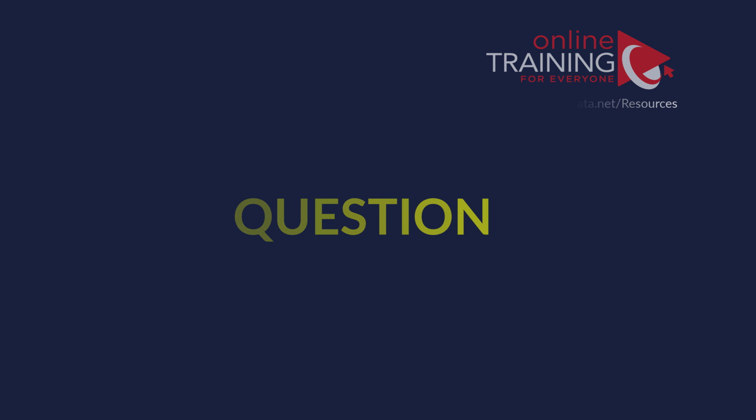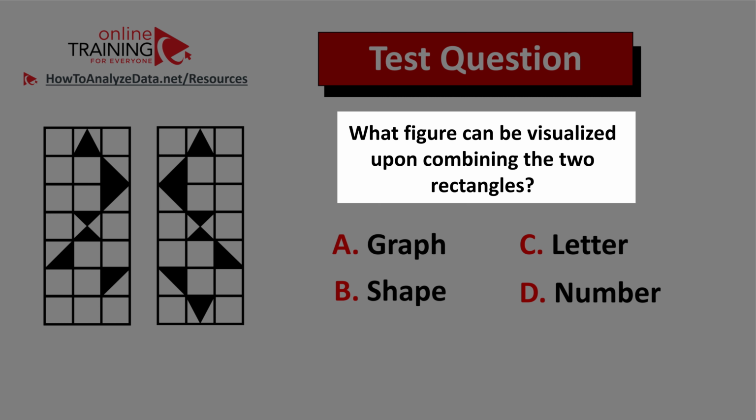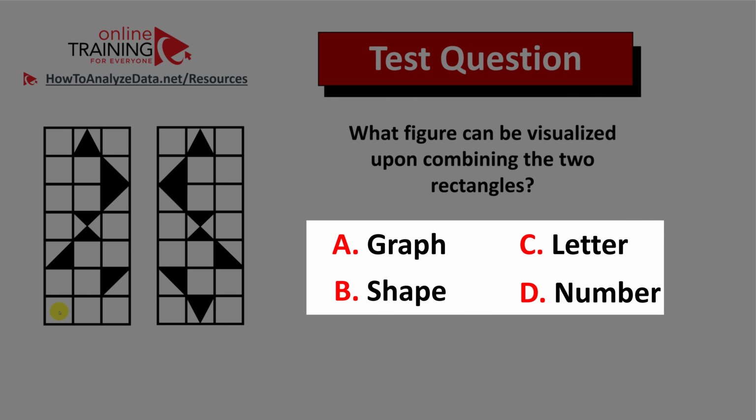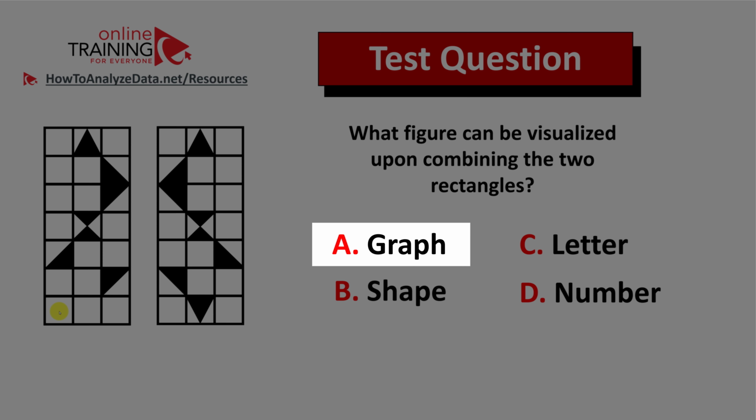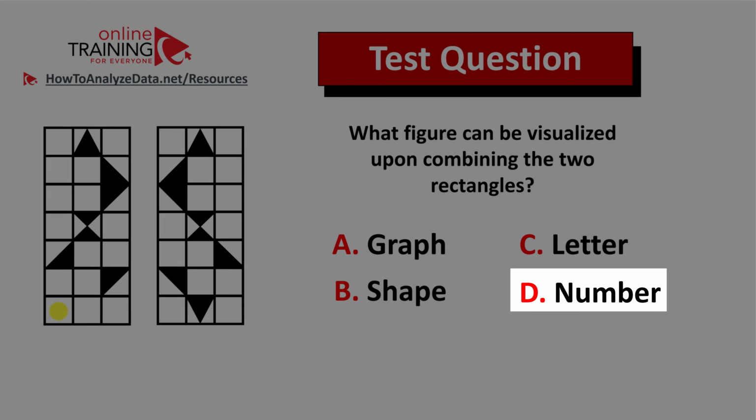Let me share with you a tricky question from the test. I have confidence, though, that you might figure out the answer. Here's the question. What figure can be visualized upon combining the 2 rectangles? And you have 2 rectangles on the left. Both of the rectangles are 7 by 3, and you have 4 different choices. Choice A, graph. Choice B, shape. Choice C, letter. And choice D, number. Do you see the answer?